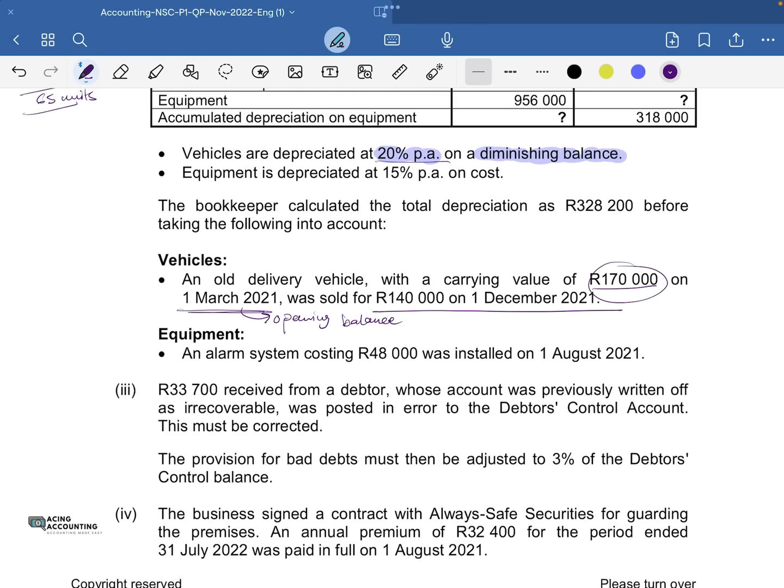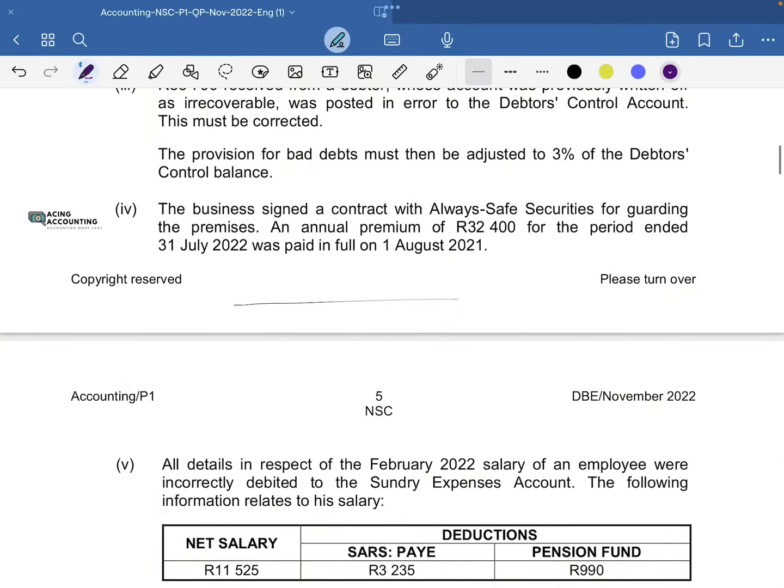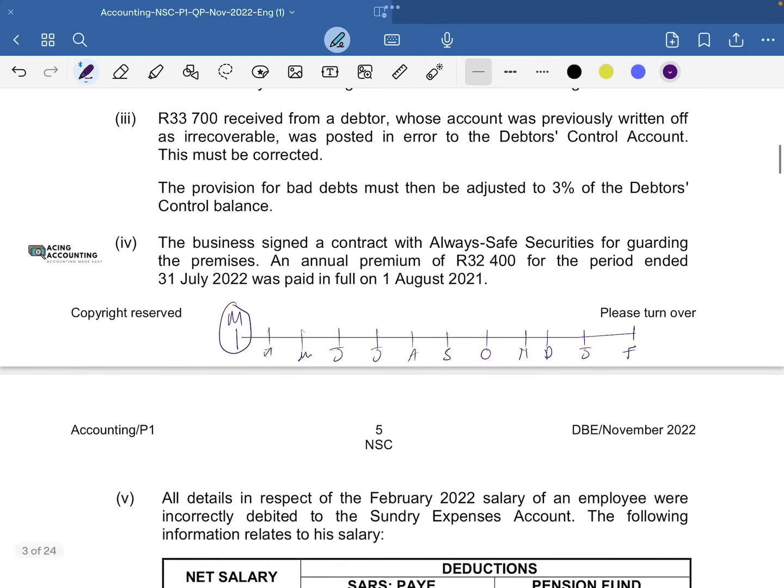Now when we look at this, they said depreciation occurs on the diminishing balance method. Right, so this year we haven't used the vehicle for a full year. We only used it until December. So we need to depreciate for the number of months that we have used the vehicle. So we just quickly draw our timeline. I have the 1st of March, April, May, June, July, August, September, October, November, December, January, then February. We started using it here on the 1st of March. We include March because it was used also in March, April, May, June, July, August, September, October, November, December.